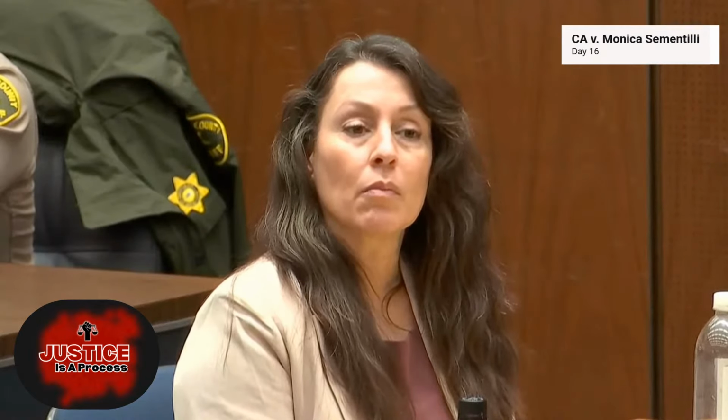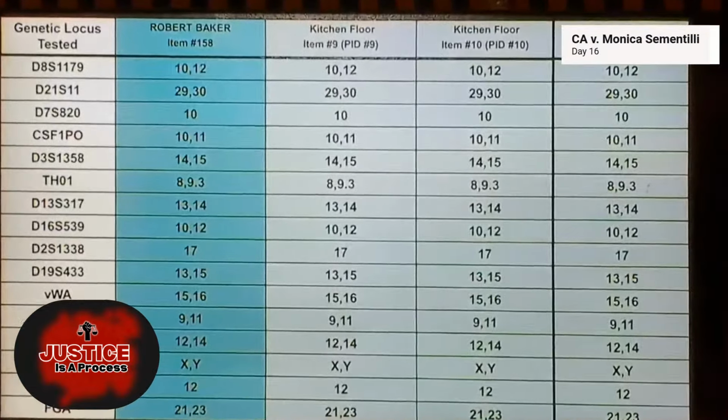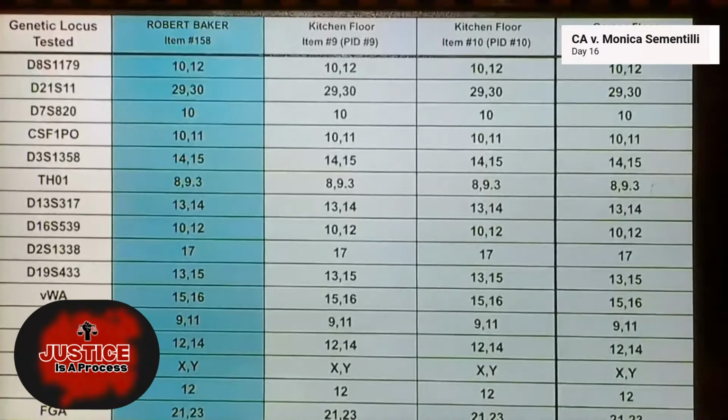And if we look at the profiles next to each other, we're talking about the exact same profile, correct? Yes, you see the same numbers at every single location. And then the garage floor, the column to the far right, item 43, PID 36, what did you determine regarding that item? That was the swab of the reddish brown stain from the floor. That DNA profile matched the DNA profile obtained from Robert Baker.